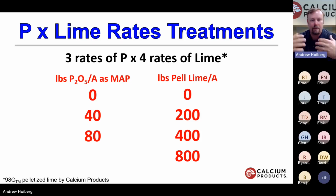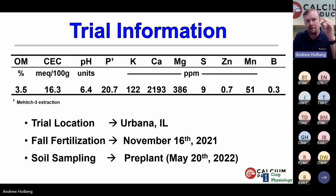We've always been proponents of that it doesn't matter. All the scientists that I've talked to in my career here at Calcium Products have said that it's probably not a very big deal. You don't need to worry about it. And that's exactly what the University of Illinois found too, but they also found synergistic effects between pelletized limestone, our 98G, and different phosphorus rates. So this is some very important research to help us answer this question of what's happening at a molecular or a micro scale in the soil that's helping us provide these yield increases with 98G being used as a maintenance rate. So you can see this soil is a pH of 6.4, so you probably wouldn't worry about it on the liming aspect one way or the other, which is really important to note here.